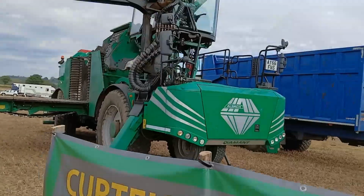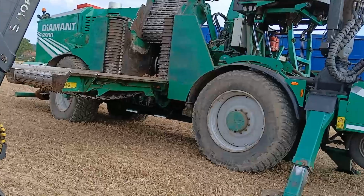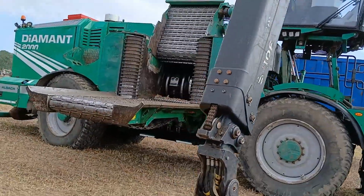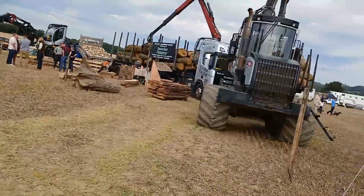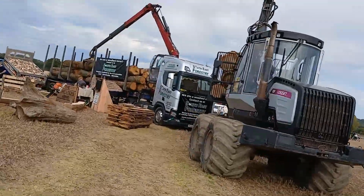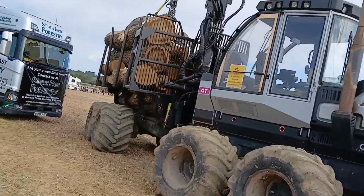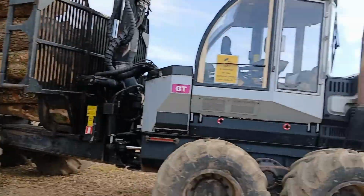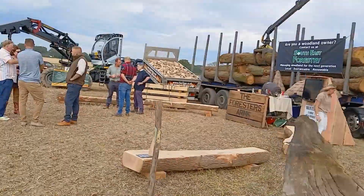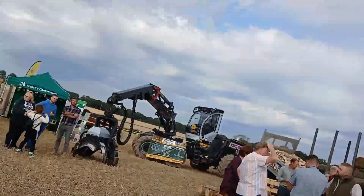Look at that for a chipper. Grab, put it in there. Completely destroys it. Look at that. Goes out and thing. Southeast Forestry here. Got these things. Still chainsaw. Nice Scania there. Got a crane stuff. And cutter one.